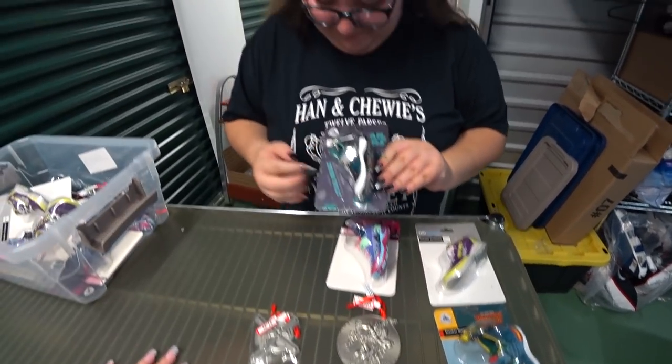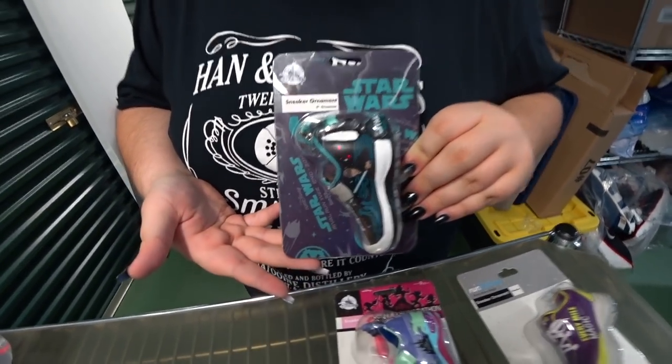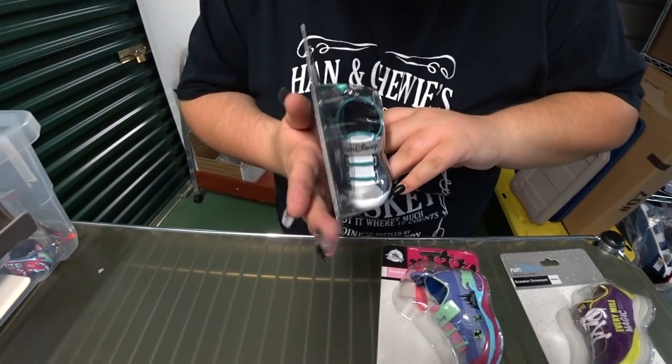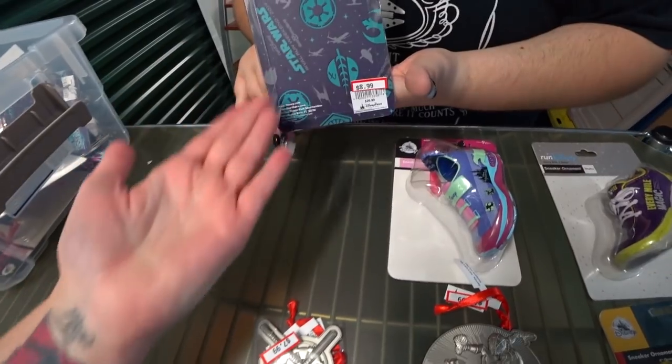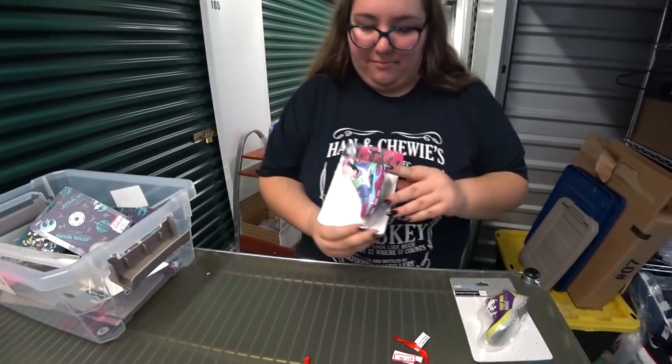So, we have four different sneakers to choose from today. This one has Rival Run Weekend. Is that Luke Skywalker? Yes. Rival Run Weekend. Run Disney. It's $8.99. And it was 27 buckaroos. That is a very steep discount there.